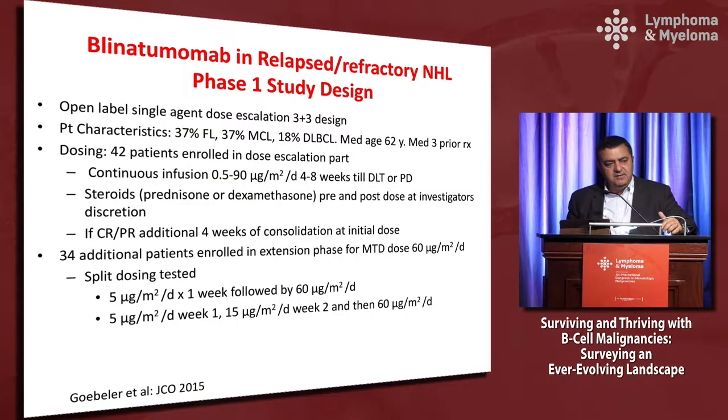Blinatumomab in non-Hodgkin lymphoma, you know it's been approved for ALL. In non-Hodgkin lymphoma it has a signal. It's given by continuous infusion. There are multiple different doses and schedules being used. The last one was a ramping schedule, mainly to mitigate the cytokine release syndrome, and neurotoxicity has also been seen, as in CAR T cells.